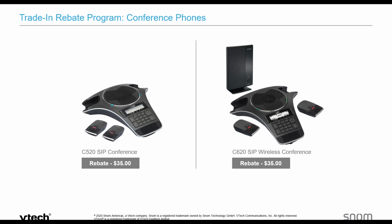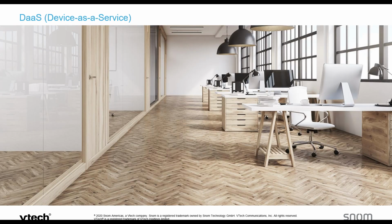We also have conferencing devices, as I mentioned earlier. We have our C520, which is our wired conference device, which gives you 2 expandable speakerphones built right into it. And then our C620, which is our fully wireless conference phone, they get $35 back per unit there as well. So that's a really nice added benefit.